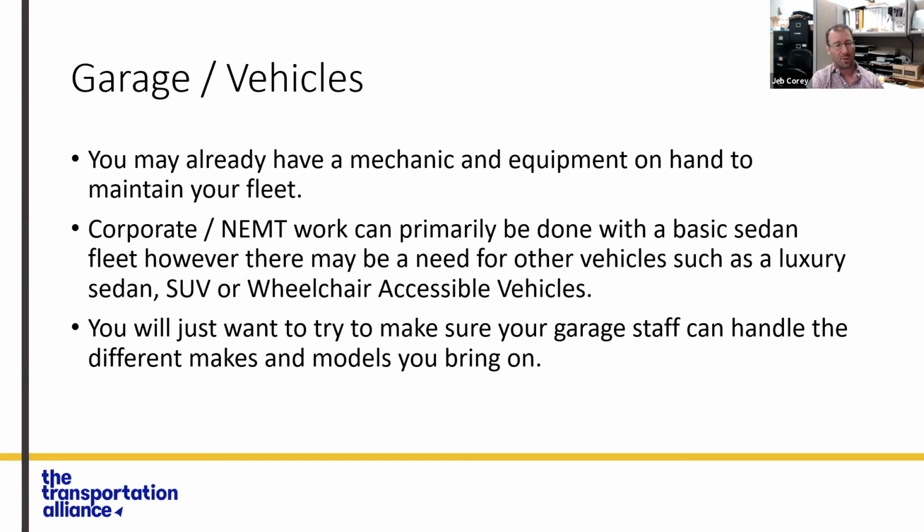At the same time, you're going to want to make sure your garage staff can handle all the different makes and models. These days it gets a little more complicated because as vehicles have been progressing, so is the technology involved with them. So it's not necessarily as easy as working on one car and then another anymore. You have to make sure you have the right scan tools and technology to be able to take care of these fleets when there is an issue.